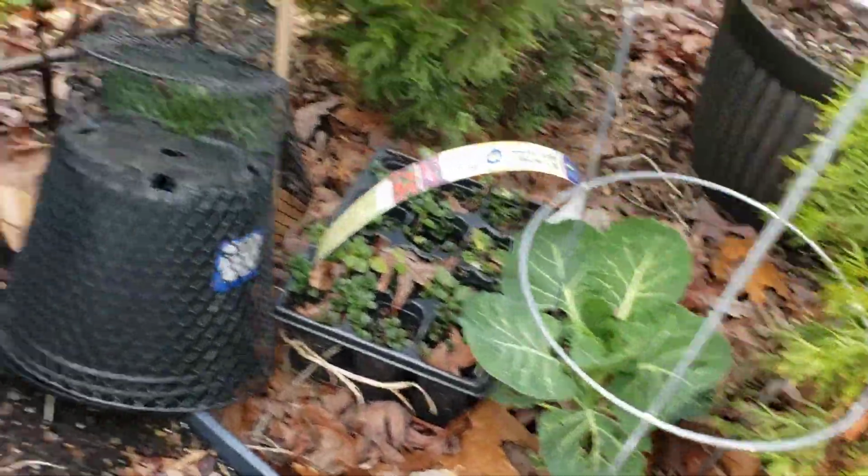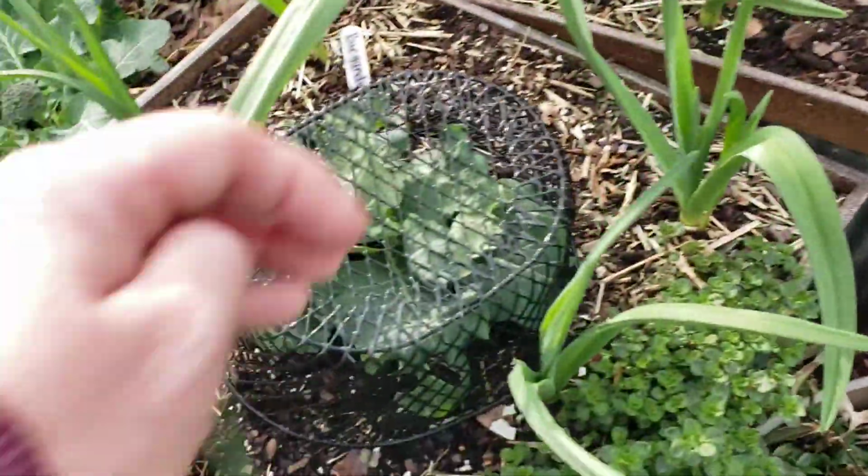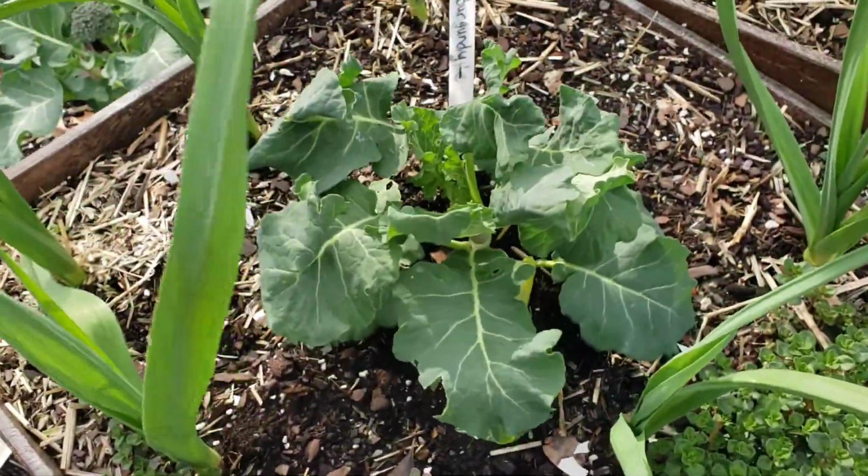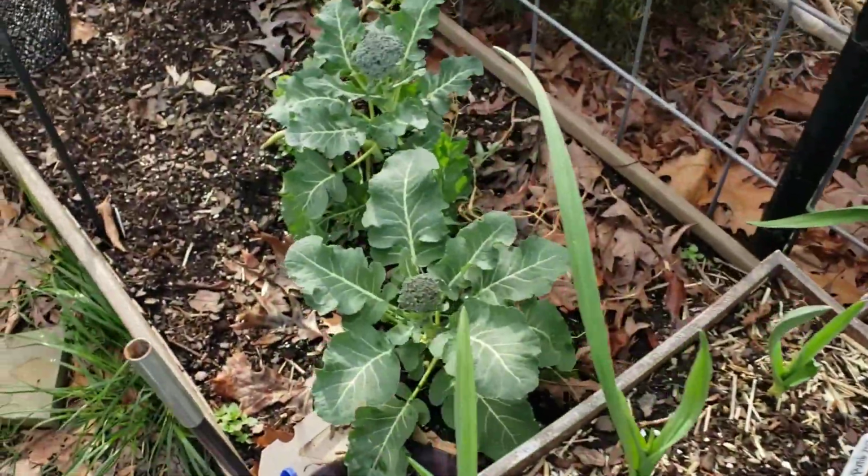You can see these are Brussels here. I need to remove all the leaves and get them ready for their growth. They're going to really take off here soon. Brussels sprouts do excellent overwintered here for me.